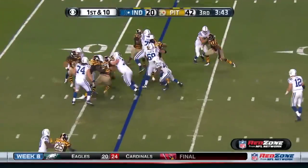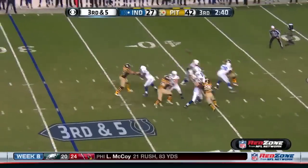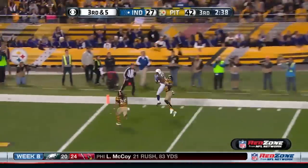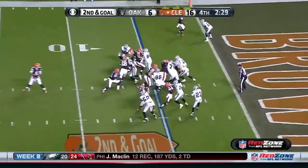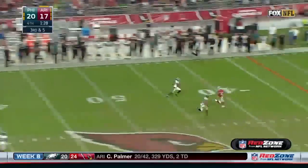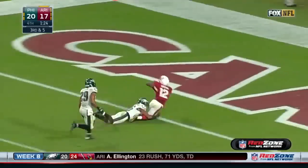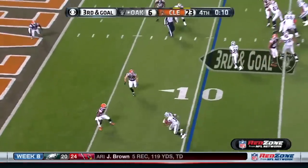They give it to him on the draw. What a nice second move, and he's in. Look, down the field, and it is clear. And the Steelers about to beat the Colts. Going deep for Brown. John Brown, he's going to have something positive to take him to week 9.